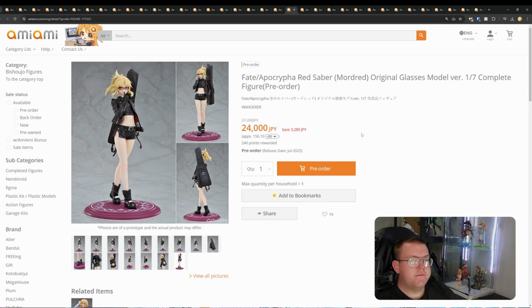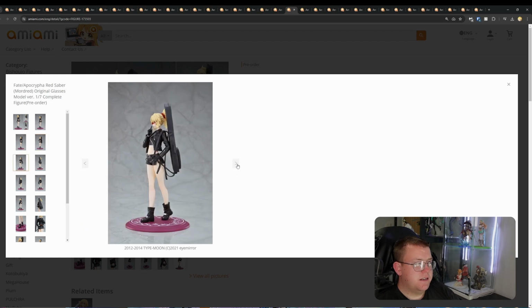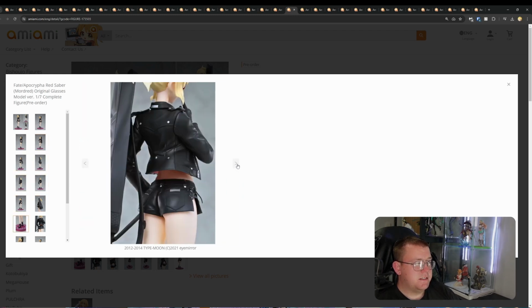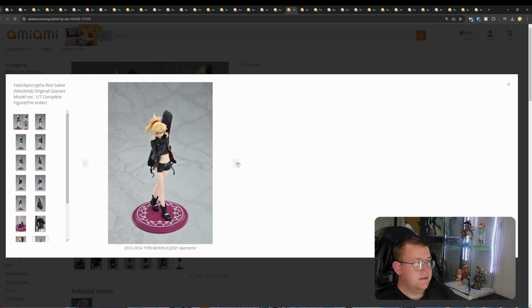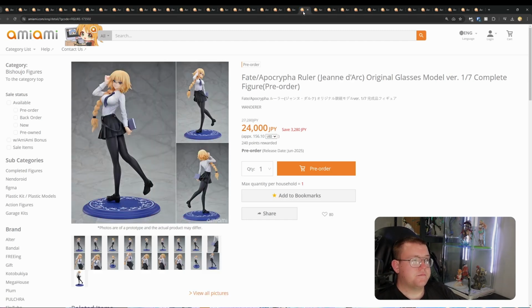Fate Apocrypha Red Saber Mordred original glasses model version 1/7 by Wanderer for 24,000 yen. Pretty simple looking figure. Sculpting's not too bad. Base is very basic. Don't know about this one. Not for 24,000 yen. It's probably close to 17,000 yen for 1/7 scale. So I think this one will bargain in most likely.